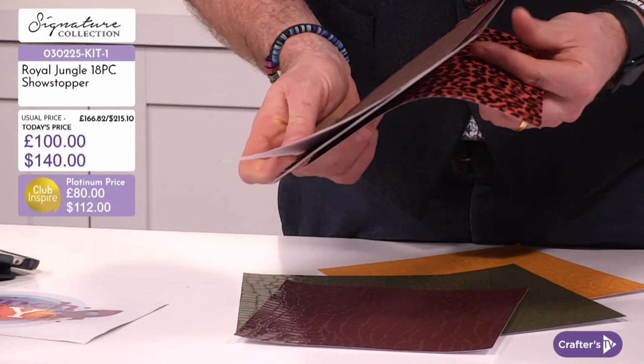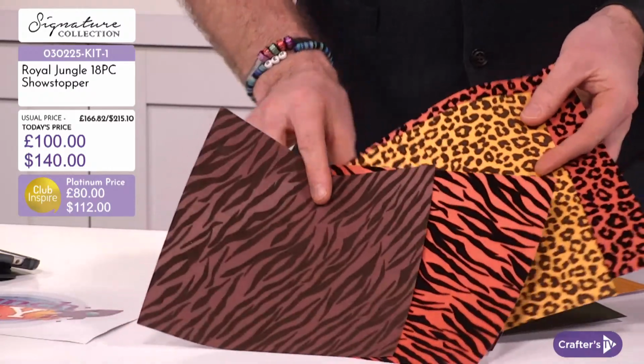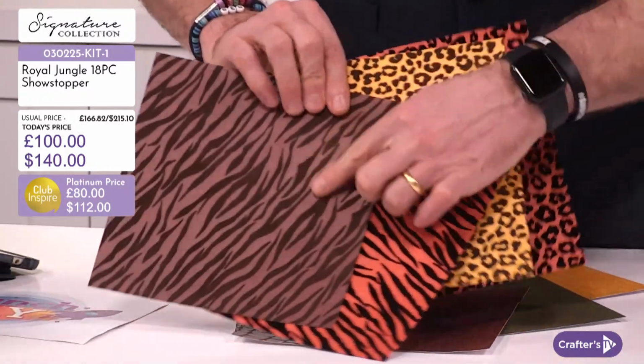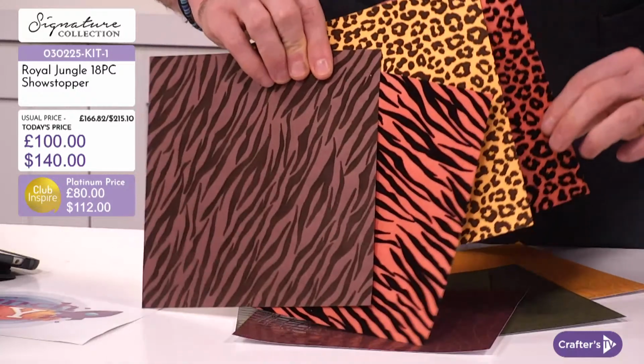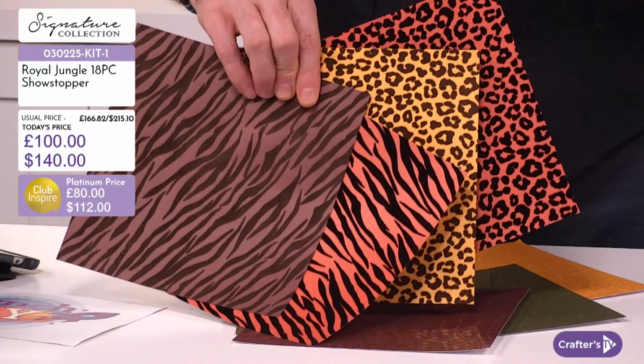This is where I wish you could reach through the screen and touch and feel these. The flocking is absolutely gorgeous. And you've got your tiger print there in 2 colours, and then you've got your leopard print there as well. So that is all included within the pad. You're getting 8 different designs, 3 sheets of each, giving you your 24.